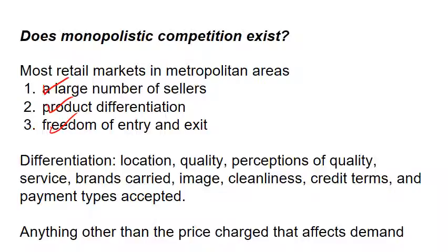Now let's talk about an example. The restaurant market in Richmond, places where you and I go to dine, and we choose from restaurants that range from Acacia and Joe's Inn to McDonald's. Well, those restaurants are differentiated many ways: by location, quality, perceptions of quality, service, brands carried, image, cleanliness, credit terms, and payment types accepted are just a few of them.